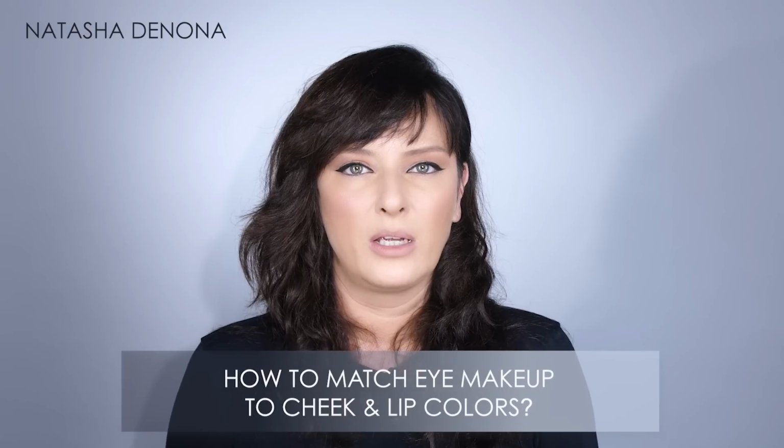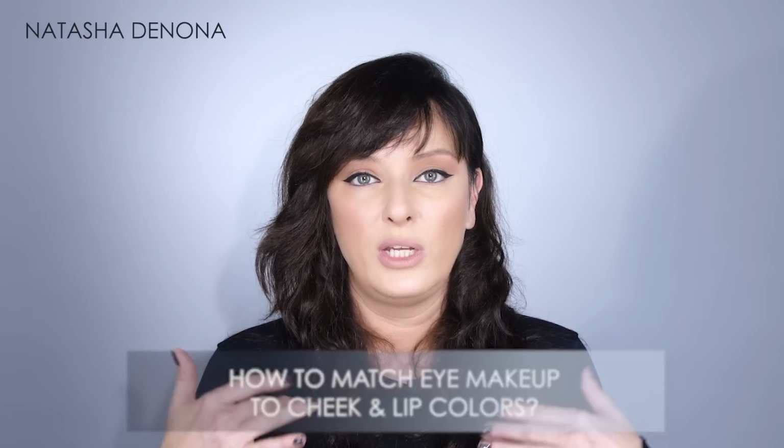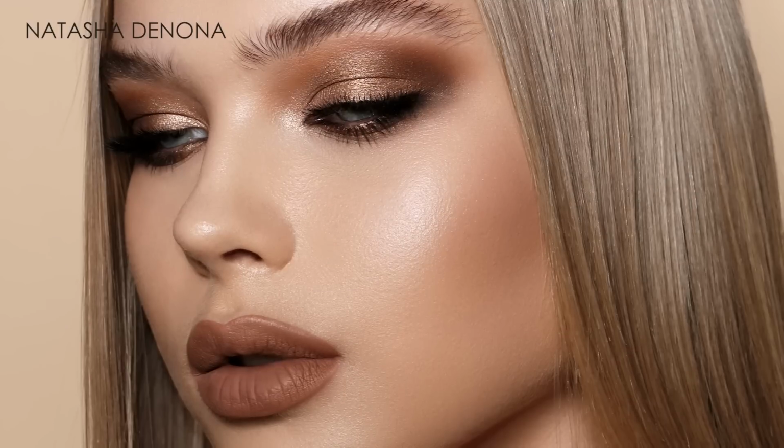Now I want to talk about the eye makeup color, how to match it to the cheek and lip colors. So cheek and lip will go together, right? Now, if, for example, I'm wearing a pink cheek with a pink lip and I want to wear pink eyeshadow too, this will work because it's a monochromatic look. It's really nice. Same with peach and brown and so on. Neutral eyeshadows like grays and browns will also work well with colorful cheek and lips. But if the brown eyeshadows are tending towards a more yellowish side, then I would choose a peach lip and cheek color.